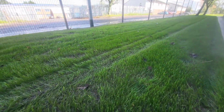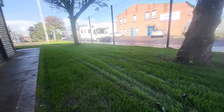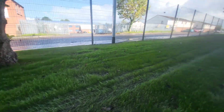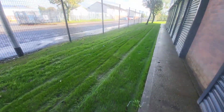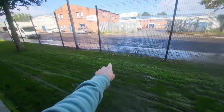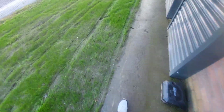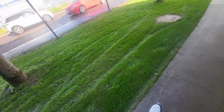What do you think of that? Not too shabby. As you can see, this is the bit that wasn't done here. I'll just take you around the other corner now and show you this.